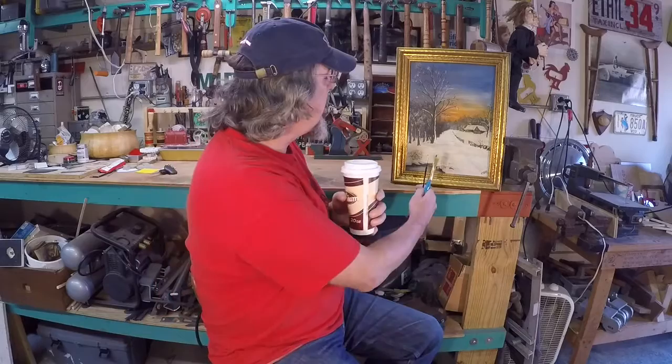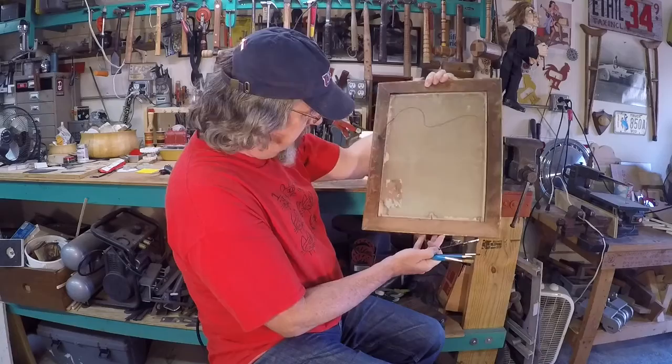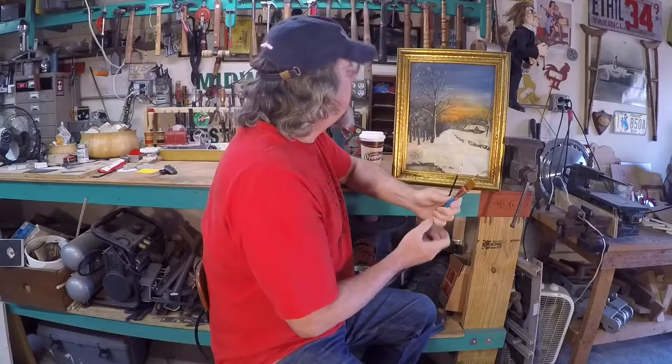Recently here in Stuart, I went to a yard sale and I bought this oil painting. Looking at the painting, it's a canvas on board. It looks like it's quite old. I'm going to guess this thing is 1940s, maybe earlier possibly. You've got a few little nicks and dings here and there, and there's some discoloration to it, so we're going to go ahead and clean it up a little bit.